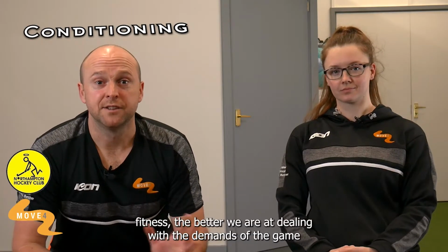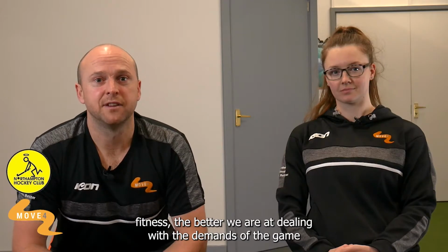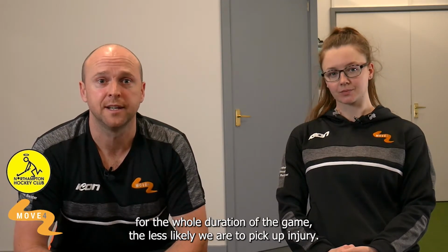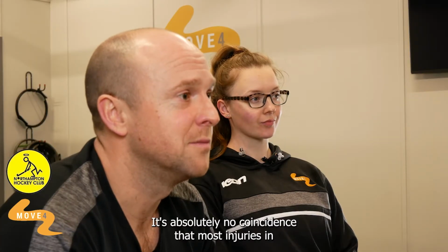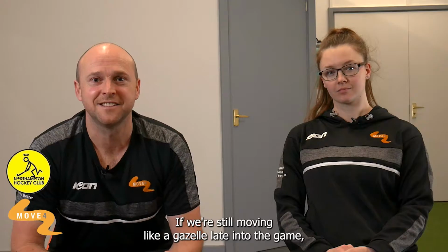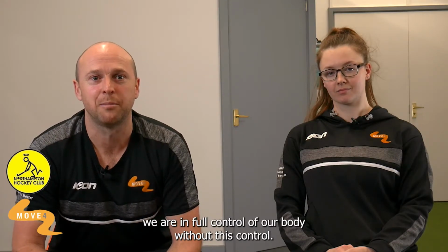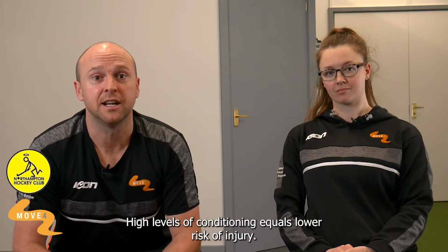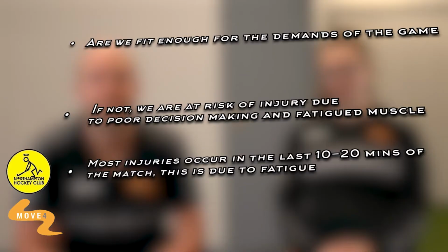Conditioning. Fitness. The better we are at dealing with the demands of the game for the whole duration of the game, the less likely we are to pick up injury. It's absolutely no coincidence that most injuries in many sports are picked up in the last 10 or 20 minutes. If we're still moving like a gazelle late into the game, we are in full control of our body. Without this control, we risk injury. Higher levels of conditioning equals lower risk of injury.